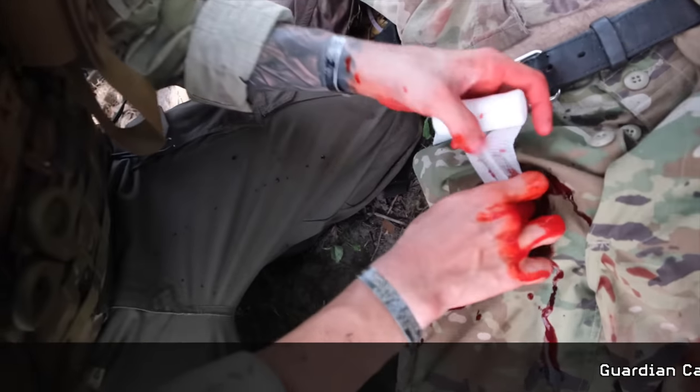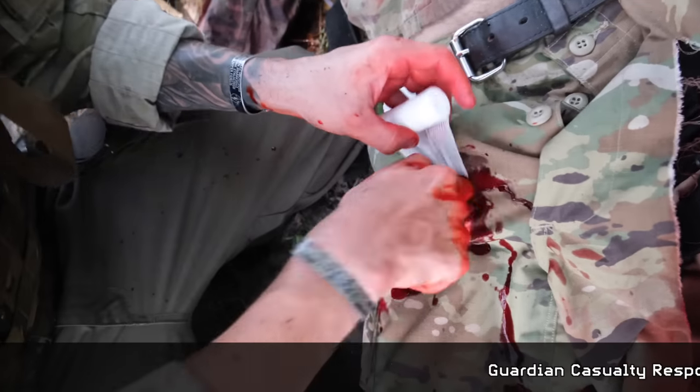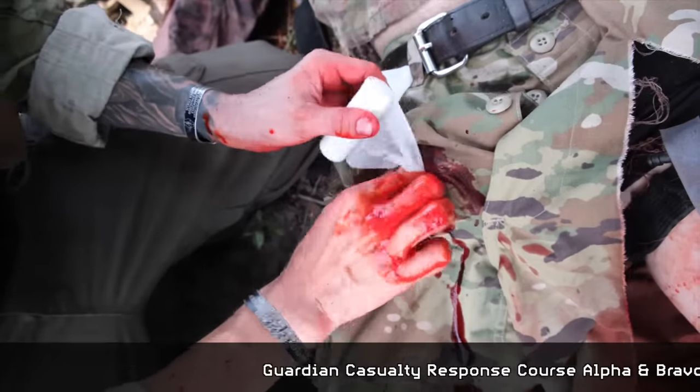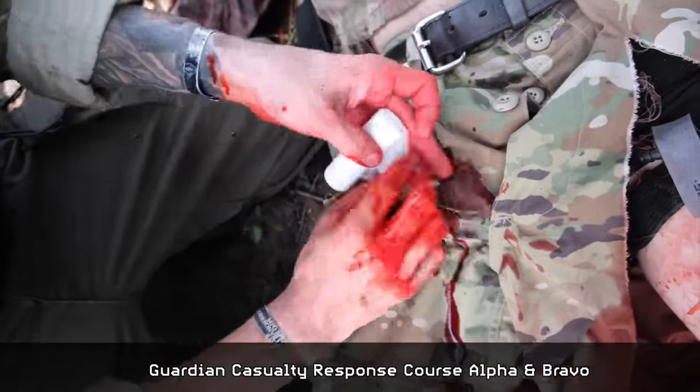And then, when you're talking about medical, we have the Guardian Casualty Response course with Todd, our medical instructor. Knowing what medical stuff to have in your chest rig, where to have that stuff, where it's accessible and easy to identify, those are all important things.